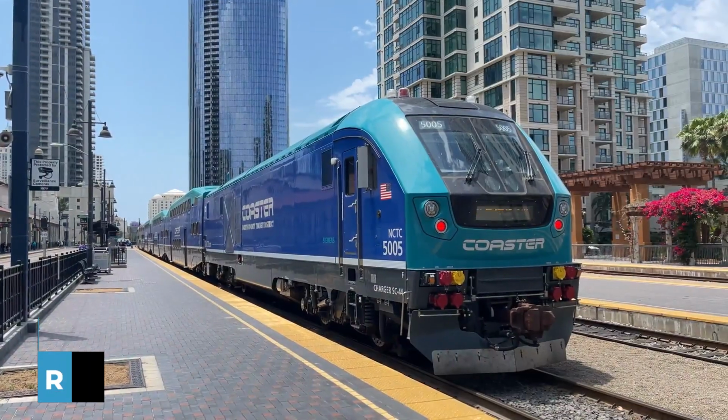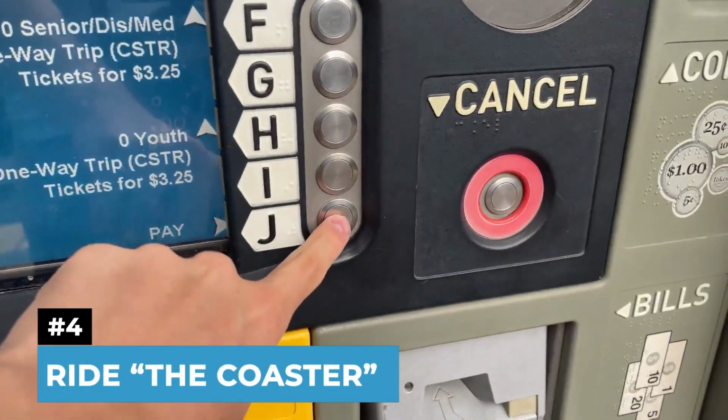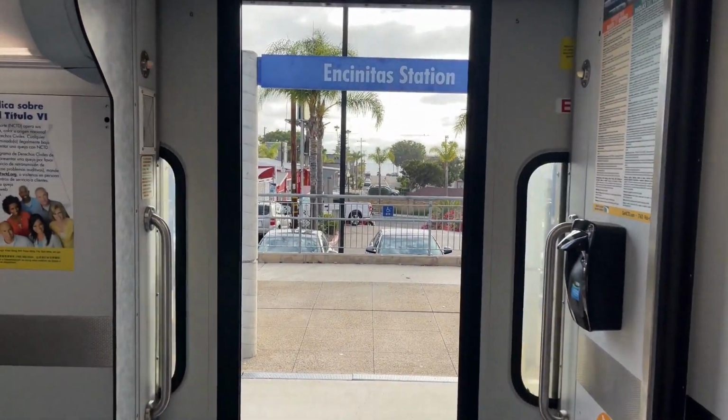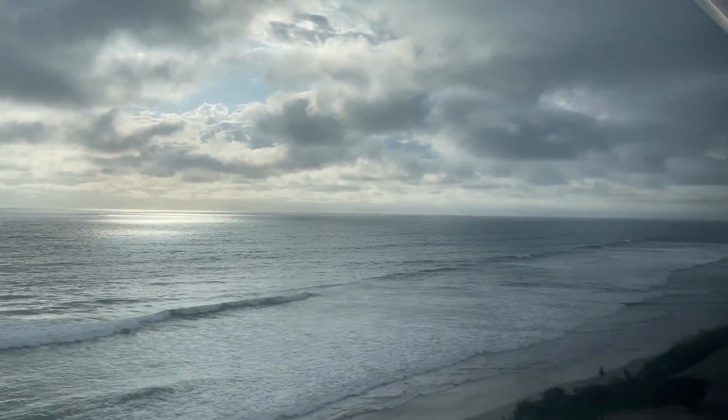Another fun activity to do, if you have an interest in trains or you just want to check out a bird's eye view, is to ride the Coaster up and down the coast. So for between $6 and $10, depending on how far you're going, you can hop on the train. I know the rail line starts downtown and takes you all the way up to Oceanside. You have a gorgeous view of the coastline. Just a nice way to get around if you have any activities to do.